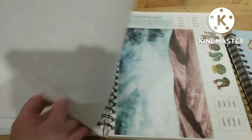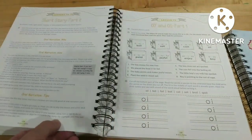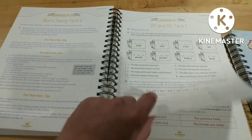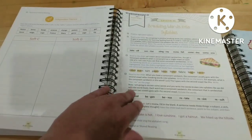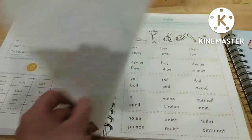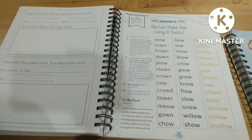So that is, this is not the old version of level 1, but this is not the newest one. I did just buy the newest one for a younger daughter. But this one works just fine, and we love it. It comes with flashcards, which she has already mastered them all. She's mastered all the sight words. So basically, we're just working on reading fluency.